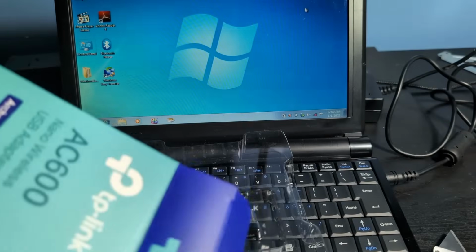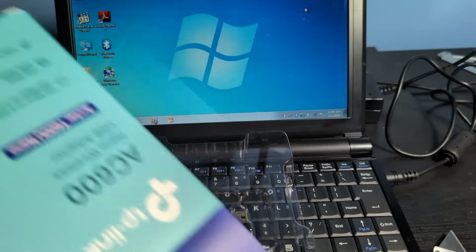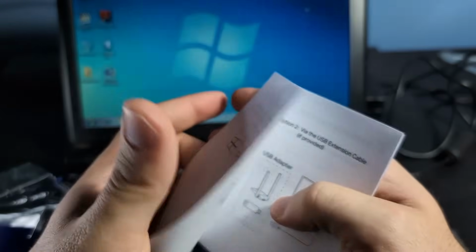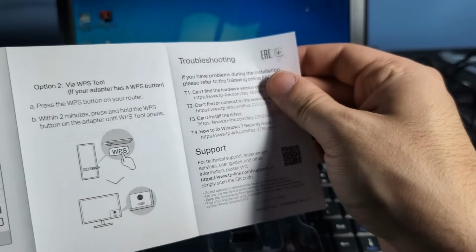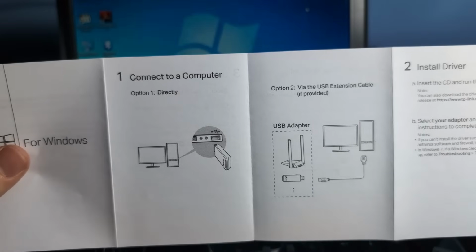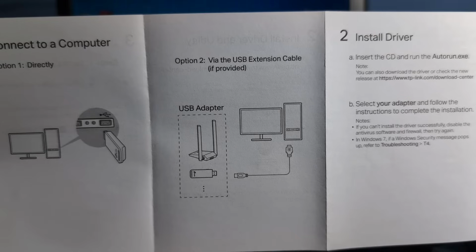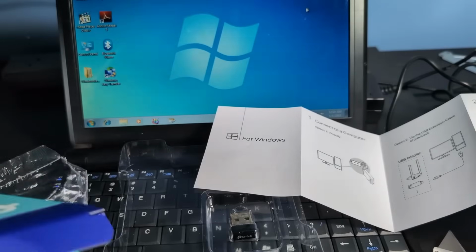Oh, I got a bunch of booklets and stuff inside. Let's read it. Okay, these are actually not bad looking instructions. Oh wait, hold on, it's a roadmap style. Let me chart thy course across the instructions. Okay. Option 2, via the USB extension cable if provided. What? Wasn't provided with shit.